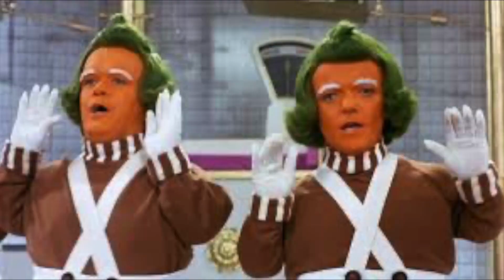Dye my hair, bleach my hair, blonde. But it didn't work. I look like an orangutan, look like Willy Wonka. Those little, what are they called? What are those? Oompa Loompas. My head looks like an Oompa Loompa.